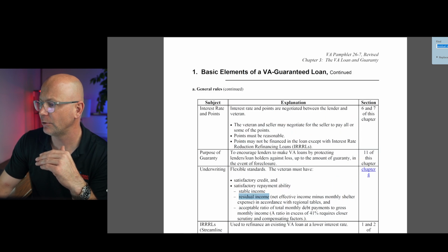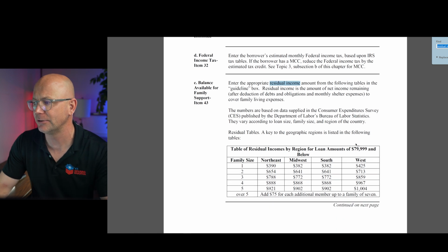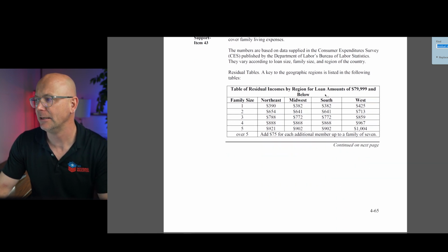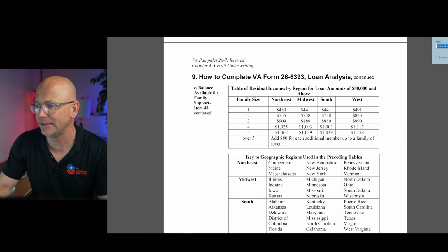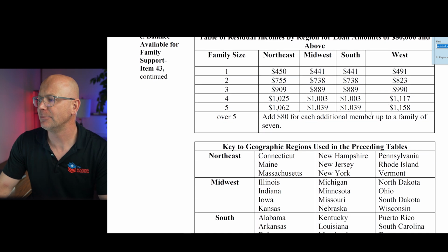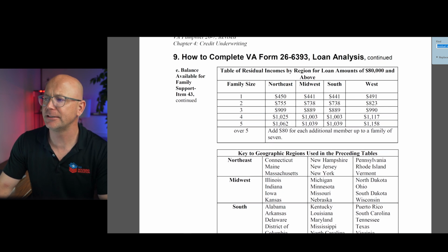All right, so now let's go over this next part, which is going to be your residual income calculation. So this is kind of the bread and butter of everything that you really need to focus in on. Now, this is for residential incomes by region or loan amounts of basically just shy of 80,000 or below. So we'll kind of skip that one because I don't think we've ever done one that's under, just based on where pricing has been. So key things to indicate based on where you're at, Northeast, Midwest, Southwest, in the state that you're in, they're going to assign this residual chart, okay?